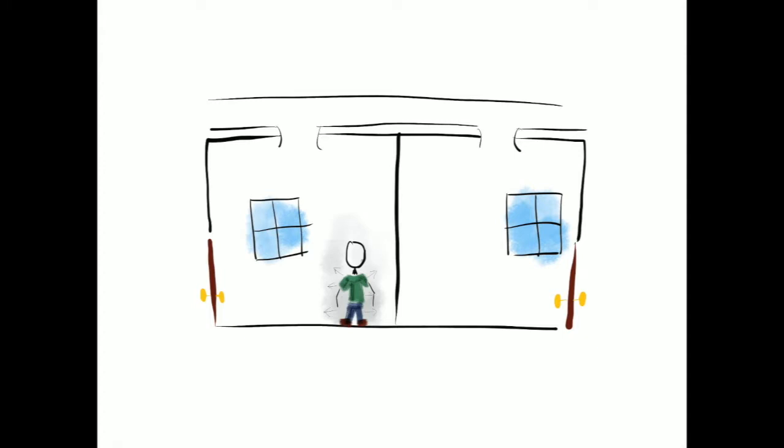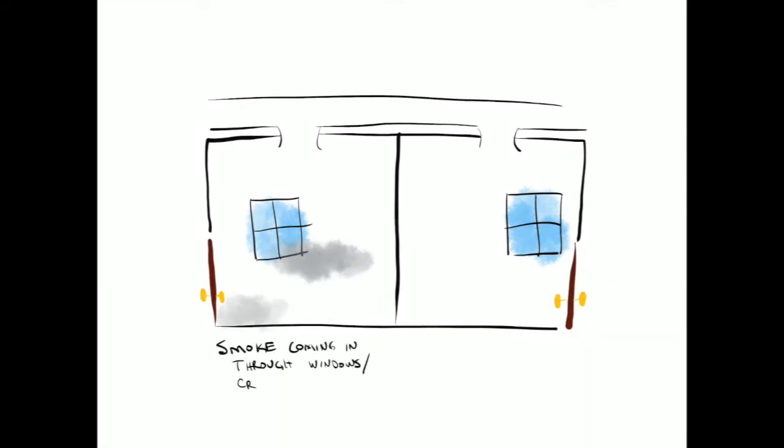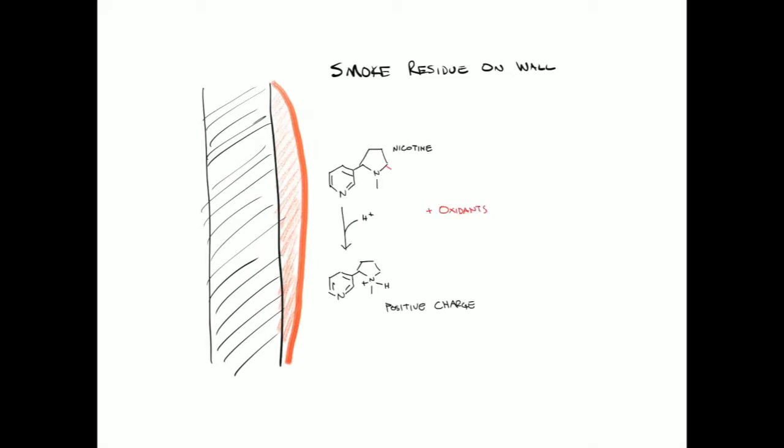come indoors. Smoke chemicals can also come off the clothing of smokers and become absorbed on indoor surfaces. Additionally, smoke can come in through windows or doors or cracks in the building, which allow air from outside to come in. Once inside, the smoke residue gets on surfaces, and this is where the chemistry gets interesting.